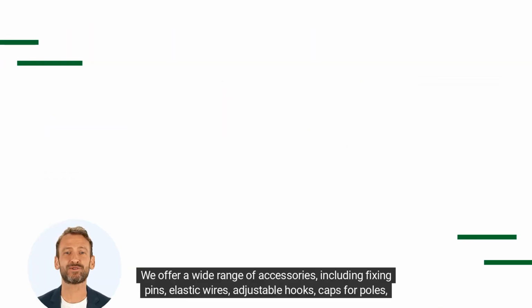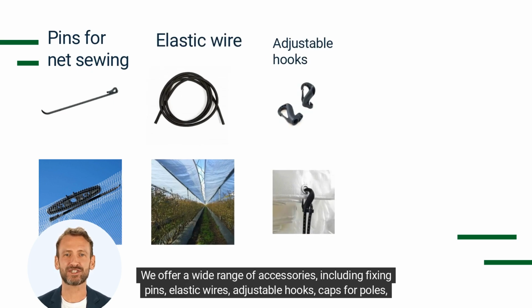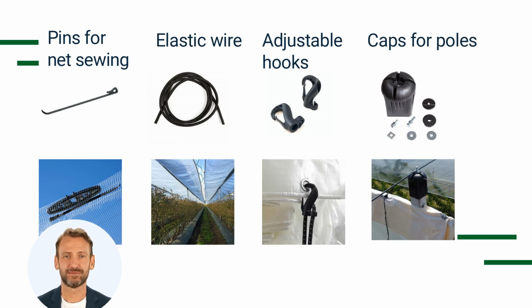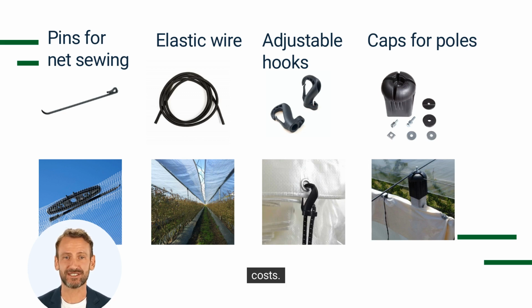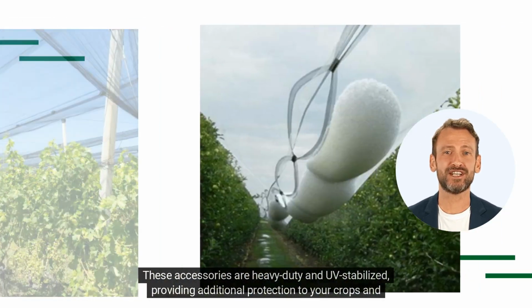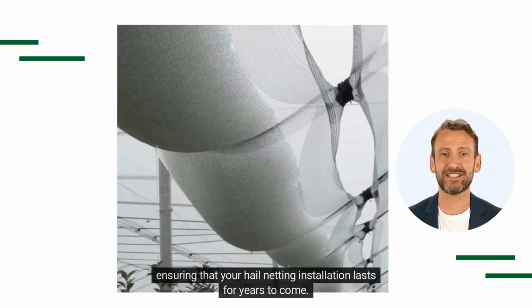We offer a wide range of accessories, including fixing pins, elastic wires, adjustable hooks, caps for poles, bungee cords, PE ropes, and other clips and hooks. These accessories are essential for hail netting installation and can save you significant installation costs. They are heavy-duty and UV stabilized, providing additional protection to your crops and ensuring that your hail netting installation lasts for years to come.